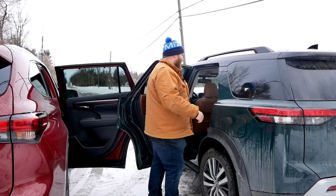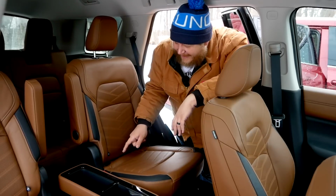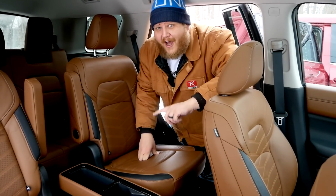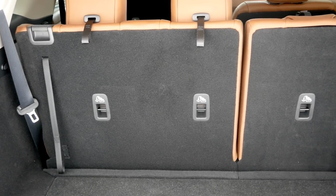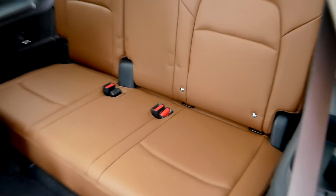Now let's take a look at the second row over here in the Nissan and the baby seat situation. So basically, when you're looking at the second row here, you're getting lower latch anchors in both of these captain's chairs, and you're getting top tethers. Now, when it comes to the third row here in the Pathfinder, you're getting 3 top tethers, which I appreciate, and just 1 set of lower latch anchors back there in the third.